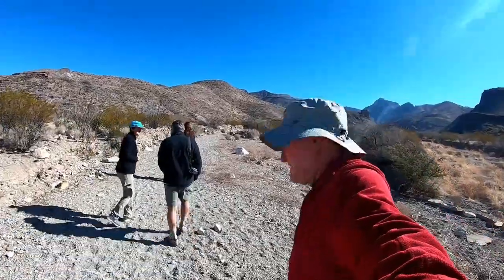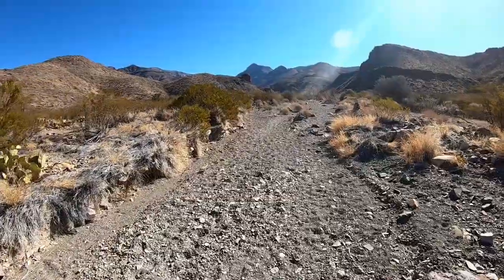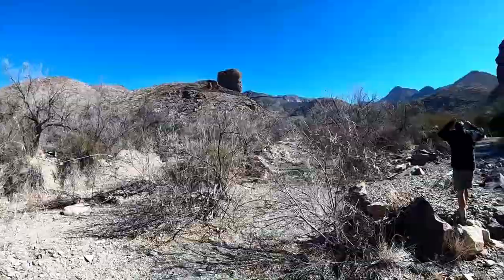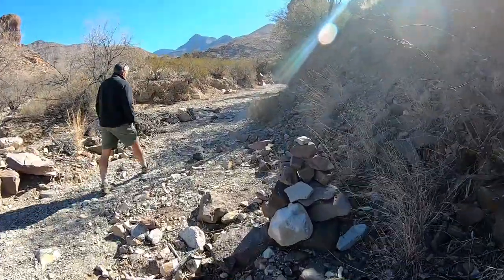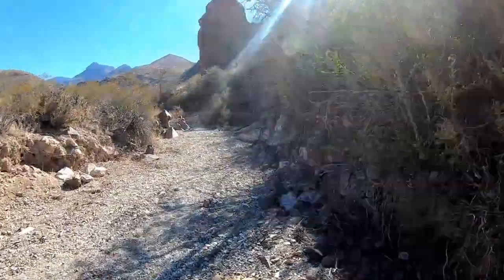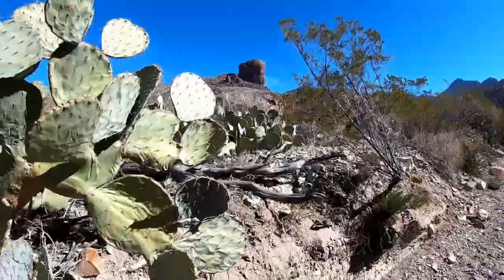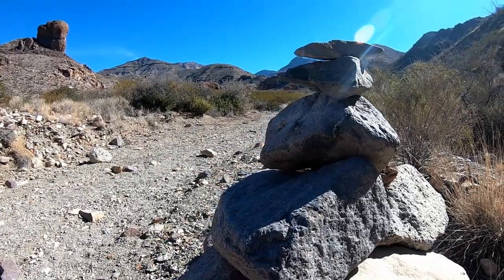We're hiking up the Little Creek Trail near the Homer Wilson Ranch. Little Creek Trail is marked with cairns.